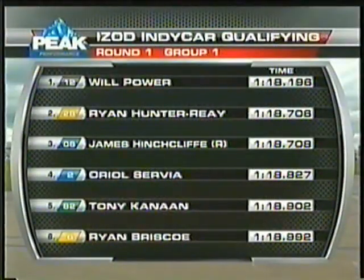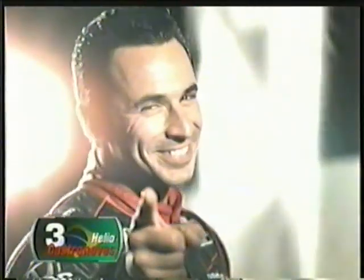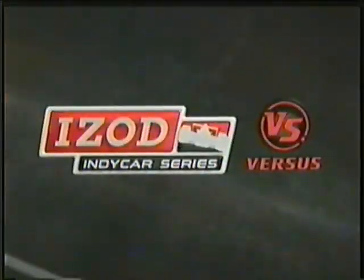So here are the drivers who advance from group number 1, round 1, into round number 2, coming up in just a few moments. And coming up in group number 2, round number 1, includes Dario Franchitti, the current points leader, also Scott Dixon, and also in the group coming up, Elio Castroneves. Stay with us for more knockout qualifying from Edmonton.